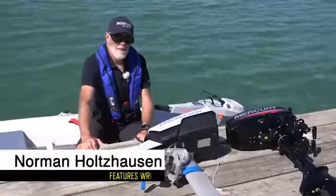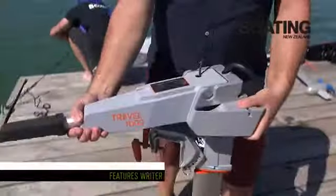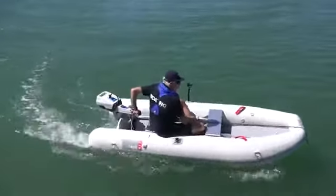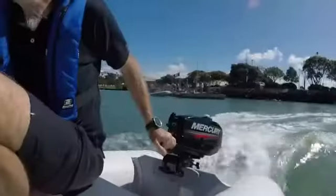Welcome to the electric motor shootout for Boating New Zealand. Today we were testing the Torqeedo Travel 1003 portable electric motor and the ePropulsion Spirit 1.0. To compare these, we have the Mercury 3.3 horsepower two-stroke.